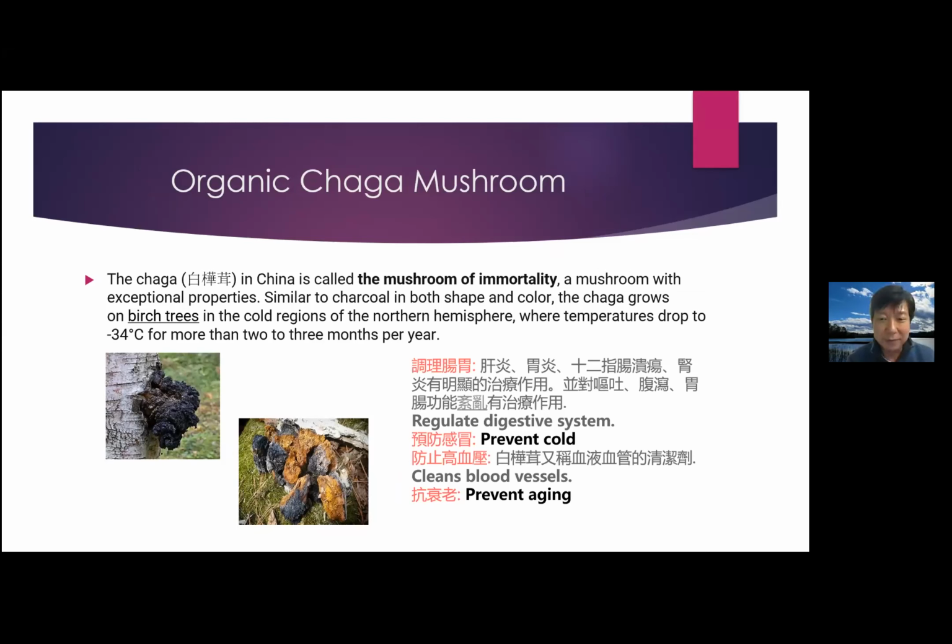The next mushroom is a chaga mushroom, and we use a chaga mushroom for digestion. It regulates the digestive system and also prevents a cold and also cleans the blood vessels and prevents aging. Wow, it has everything. So Atomy vitamin D is not just a vitamin D, it partakes of some of the medicinal properties of those mushrooms, okay? So what does it mean? It cleans the vessels. It really helps for people with high cholesterol and lots of gunk in the blood vessels that cause the blood clots. Okay, so you can try this.